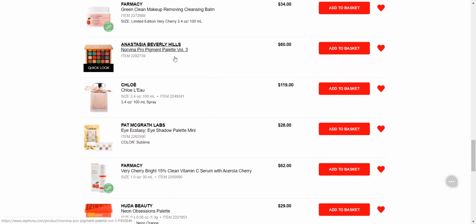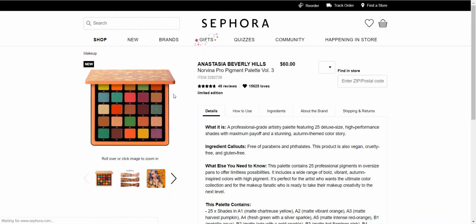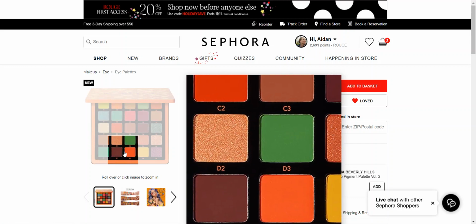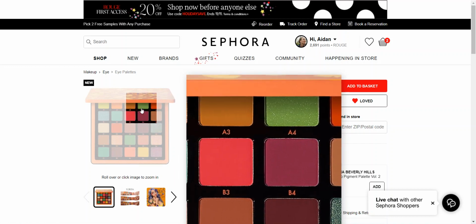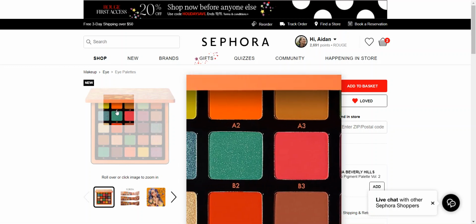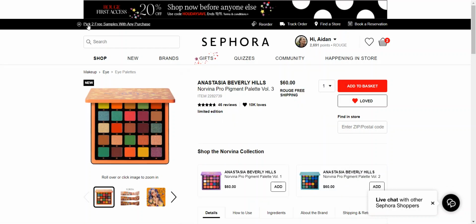Norvina Pro Pigment Palette Volume 3. This is my favorite out of the 3 palettes. But, it's beautiful, but I feel like I would be overwhelmed if I got it. I think there's beautiful colors. I love that it's a big mix, and I love that it's warm toned, which I think is why I'm drawn to this one more than the other 2 that she did, because they were too cool tone.